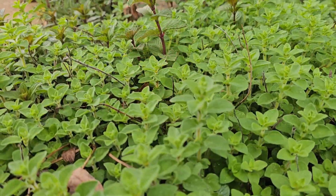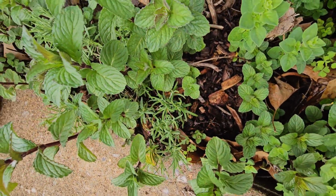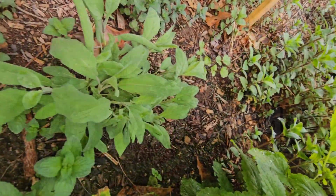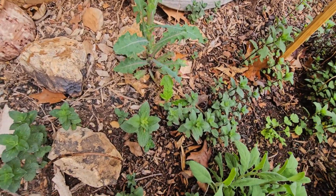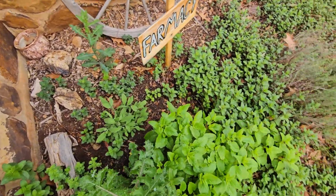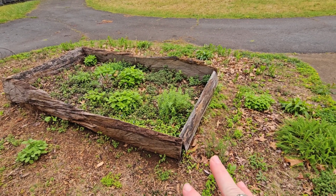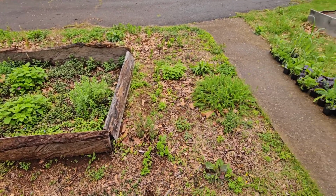Here I have more mint and oregano and a little rosemary bush under there. And over here I have more sage growing amongst the mint and lemon balm and thistle. And I have a little bit of comfrey that I dug up out of the woods last year. So that's popping up, and I've got that in another spot. This is the second year for this raised bed. Third year, this raised bed. Second year for this bit of garden.